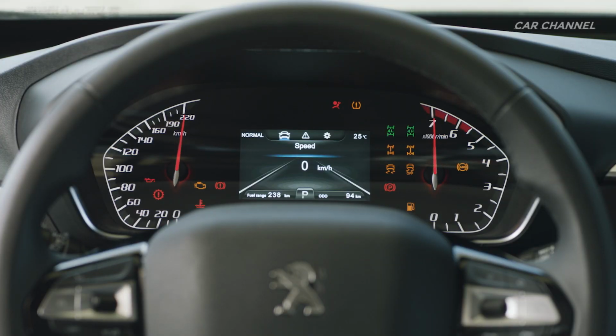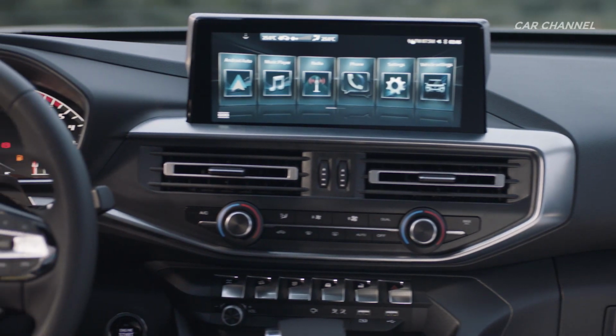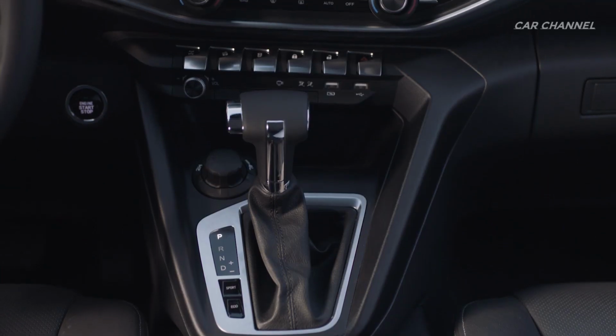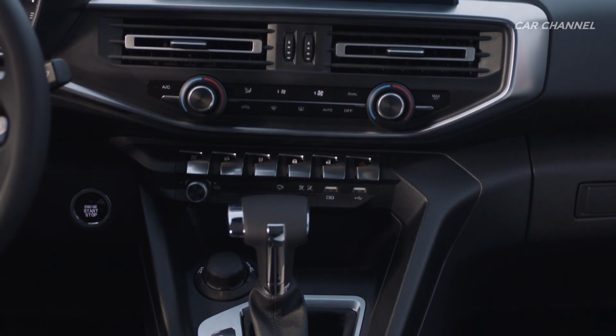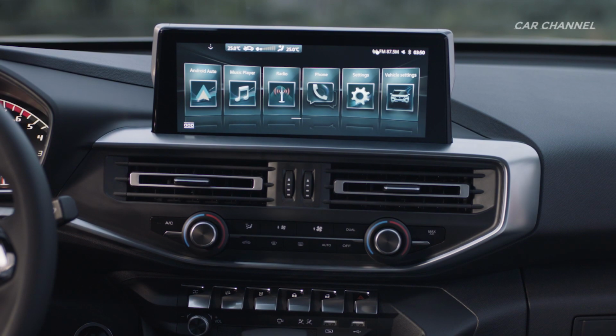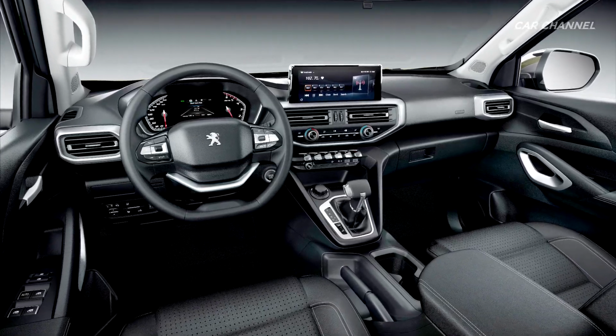The interior is adapted to the 1-ton pickup segment with, in particular, a 2-spoke steering wheel echoing that of the Peugeot 3008 and a 10-inch HD screen at the top of the dashboard inspired by that of the brand's flagship vehicle, the Peugeot 508. The style and construction of the seats embody the codes of the brand's latest creations.